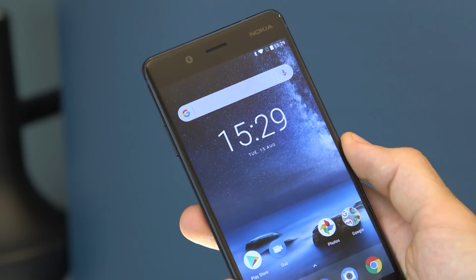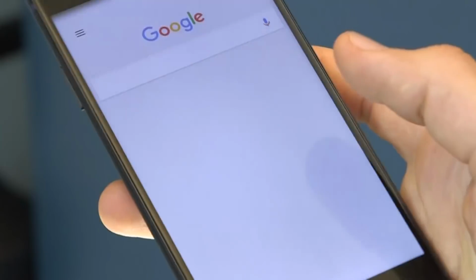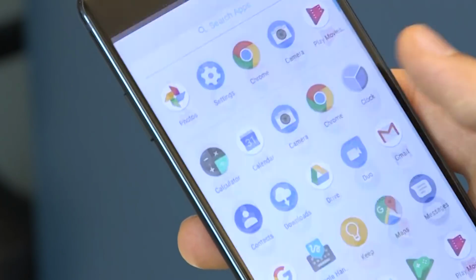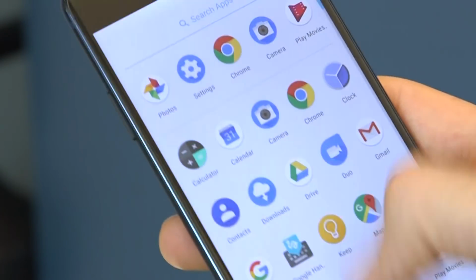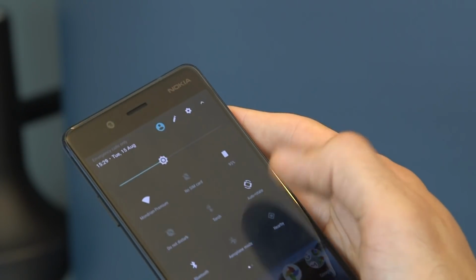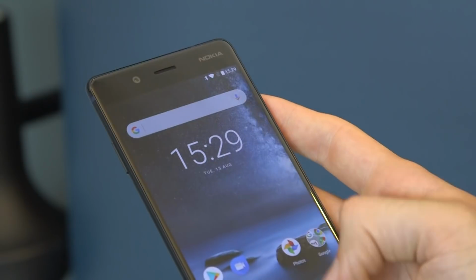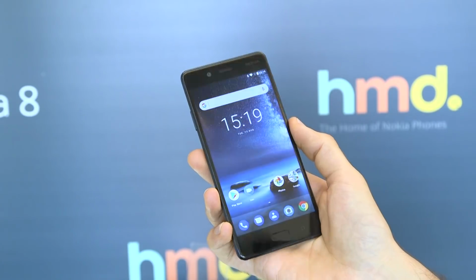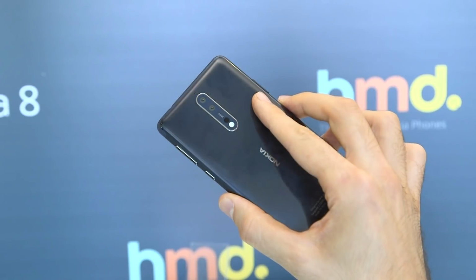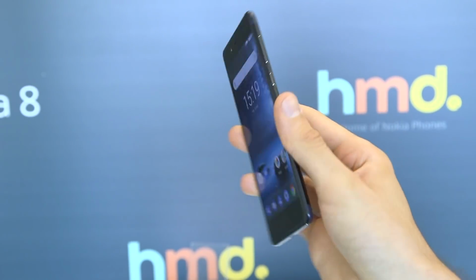Inside the phone, it's Android 7.1.1, and it's a really stock version of Android as well. In initial use at the launch event, it all felt so snappy, so fingers crossed that translates to real world use, and it should do, with a Snapdragon 835 processor paired with 4 GB of RAM, 64 GB of internal storage plus micro SD expandability, and like I said, this really is a flagship.